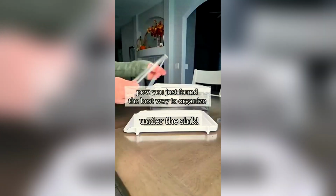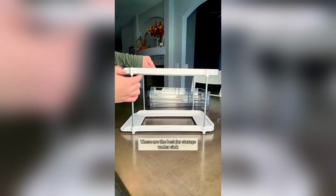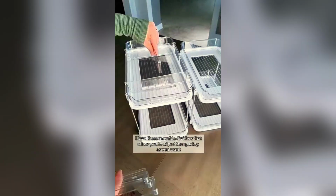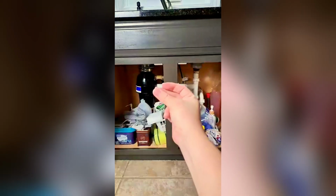This portable handheld vacuum cleaner is a game changer for quick and effortless cleaning. Designed for cars, offices, and small spaces, it tackles dust, crumbs, and pet hair with ease. With a high-powered motor, this vacuum delivers strong suction, making it perfect for cleaning tight corners, keyboards, and upholstery.